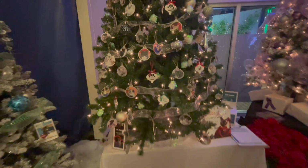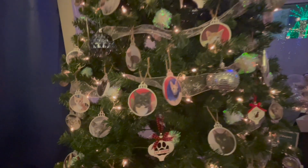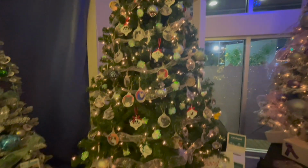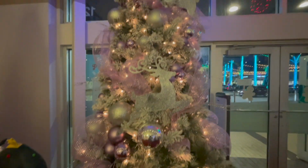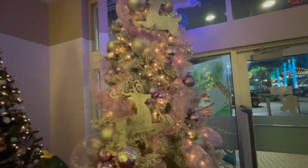Yeah, Jameson would like this one with the rainbow ribbon. Definitely, I haven't seen tinsel in so long. Remember tinsel? It's pretty. This one's pretty too. Is this the YMCA? YMCA Southwest Florida. With infinity wishes behind you. Purple. Ooh, that one is pretty. I like the shape of that one.